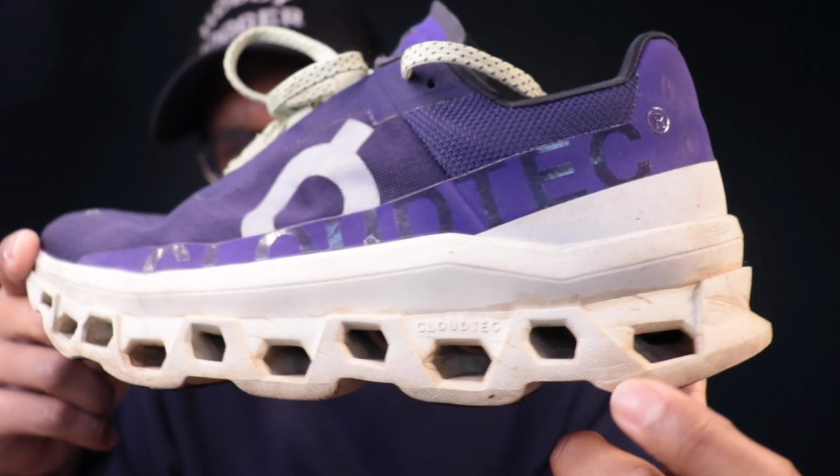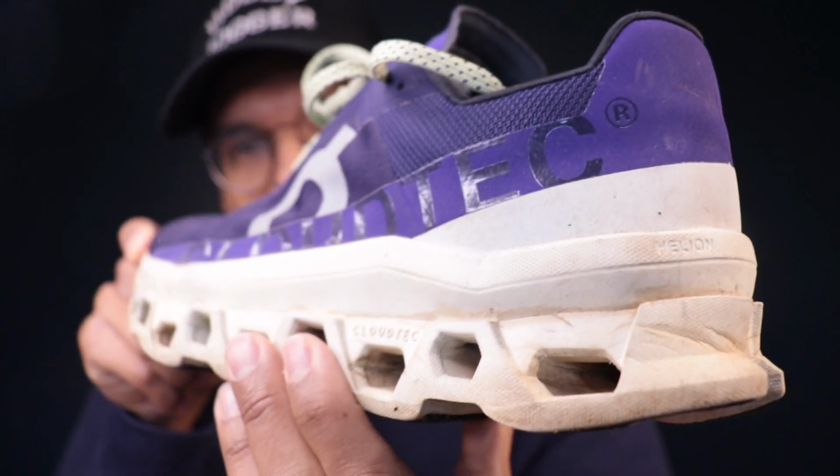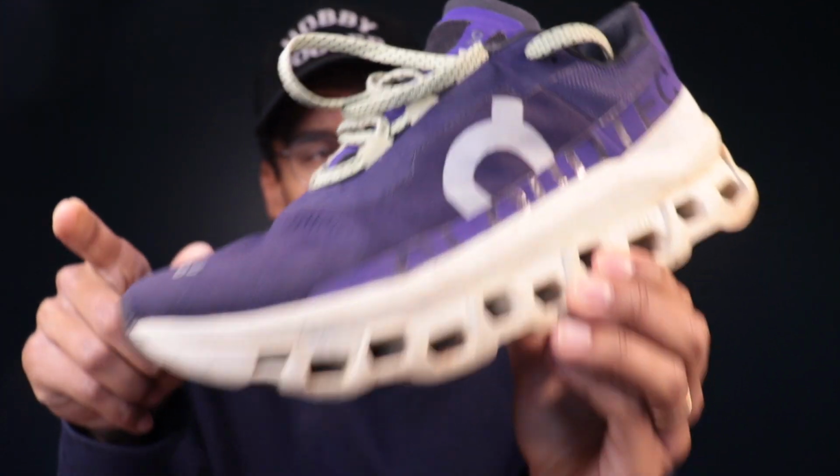I'll throw up a picture of a brand new Cloudmonster in the back so you can see what these pods are supposed to look like. But this thing is just completely smushed. I put 250 plus miles on this before I decided to use it for casual wear because, again, I like how it looks. And then I play soccer in the backyard with my daughter in this thing now.